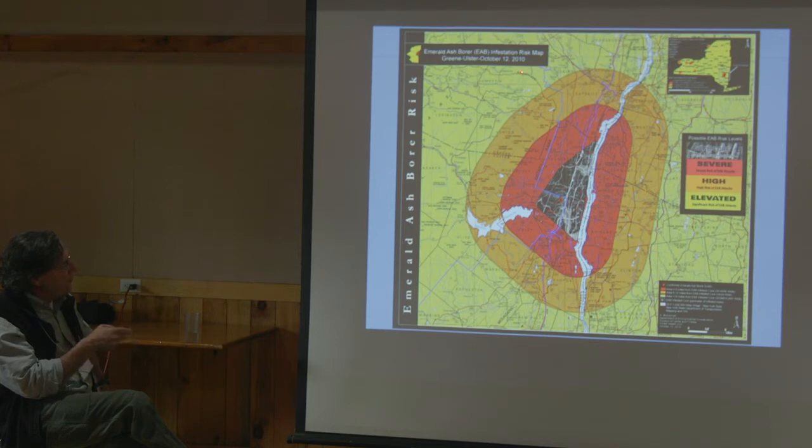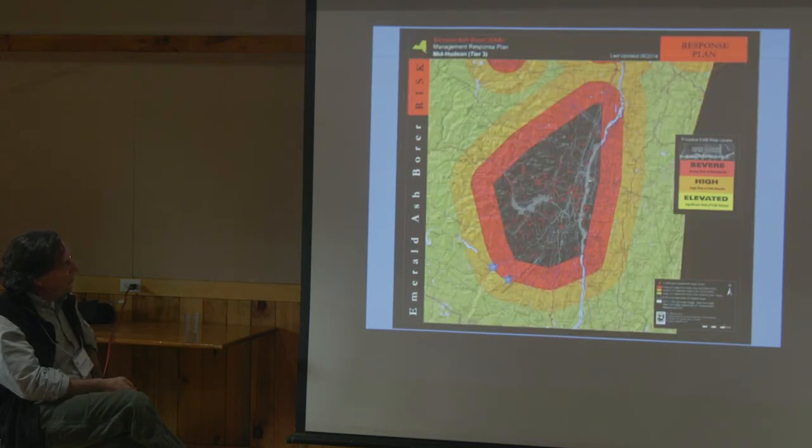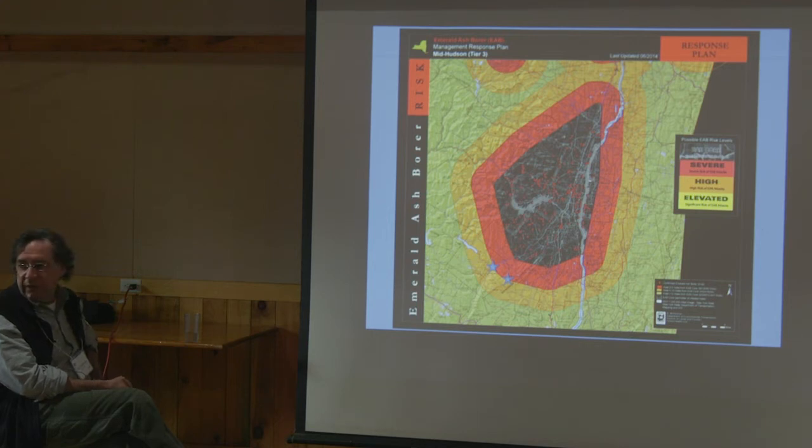So this is 2010, right? This is 2014, and here you have 5 miles, 10 miles, 15 miles, and actually these I found recently, so that's 20 miles in 4 years. So it's 5 miles a year, the expansion rate.